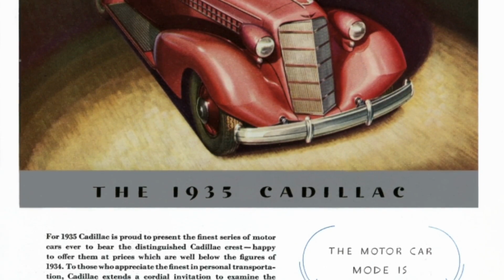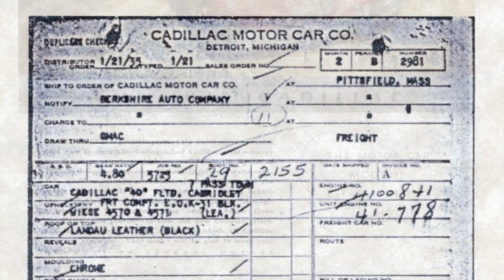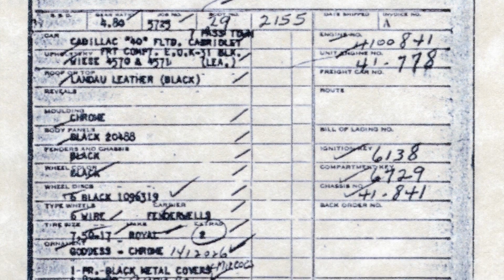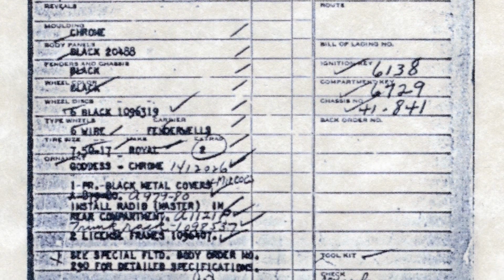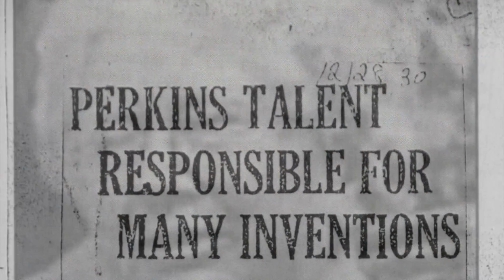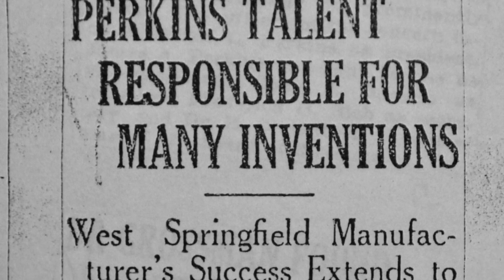This car was special ordered on January 21st, 1935 from Berkshire Auto Company in Pittsfield, Massachusetts. The original owner was a gentleman named Lee Perkins, and he actually bought this for his wife, May. Lee was a wealthy industrialist in the gear business.